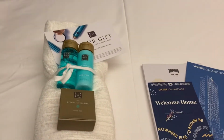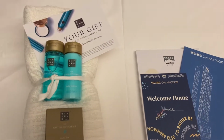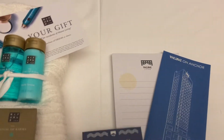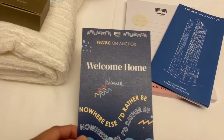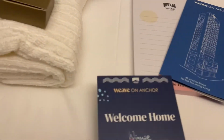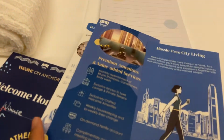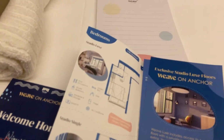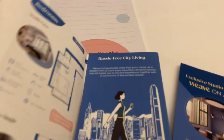Alright, see, here's their gift to me. Ooh, so cool. But I'm not me. I am Cindy. Oops. It's not me. But I got the keys. Thank you, though. Alright. So this is Weave on Angkor.